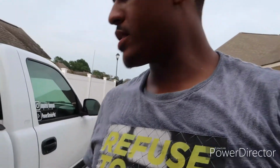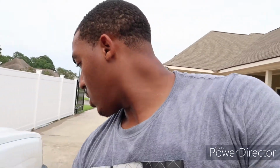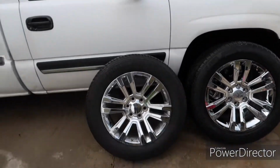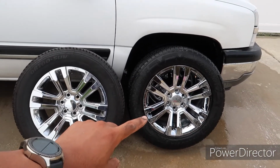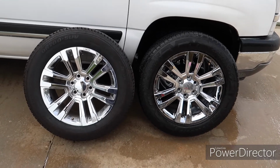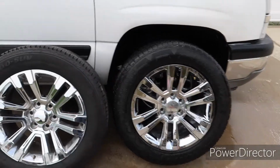Alright, so before I finish them up, I wanted to show you guys what one looks like before and one after it's been cleaned, so you can really tell the difference. It might not be that apparent on camera, but you can definitely tell in person that this one's a lot cleaner and a lot shinier, and it doesn't have as much pitting on the wheel anymore.